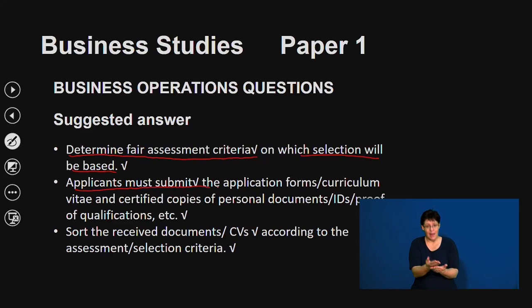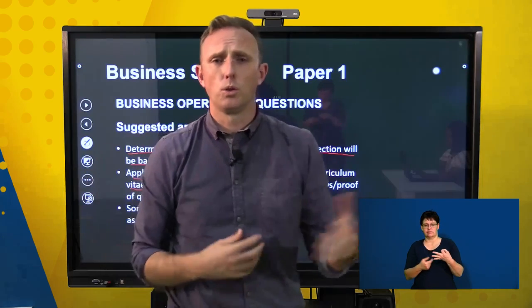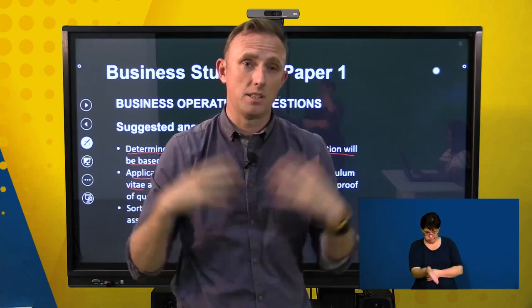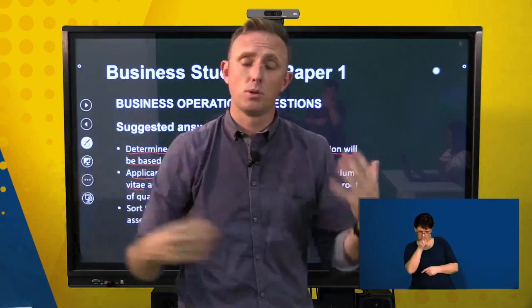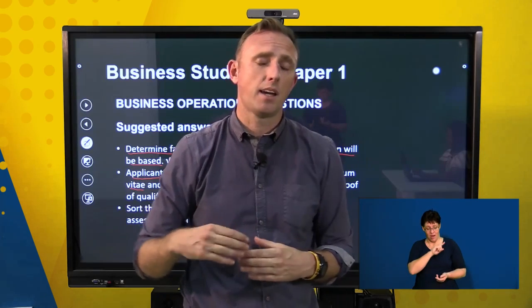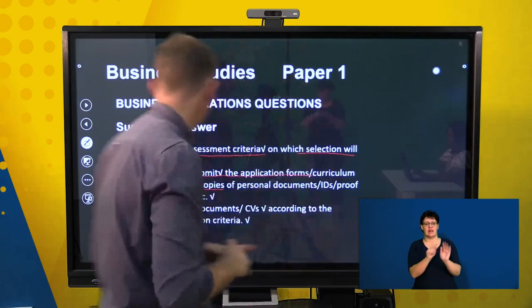Applicants must submit the application forms or their CVs and certified copies of personal documents, maybe your qualifications, your ID. Please, guys, make sure that everything you put on your CV is correct. There are a lot of organizations that will go through your CV to make sure that everything's correct, and you don't want to be caught out lying on your CV, because that can have a detrimental impact on you and the organization.